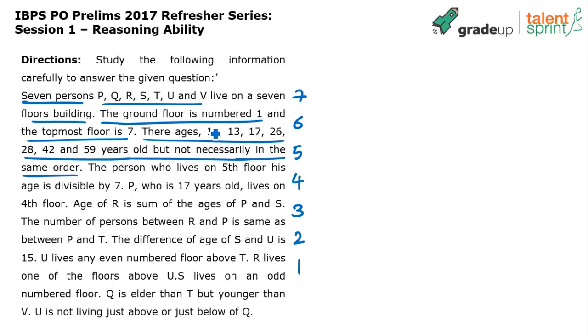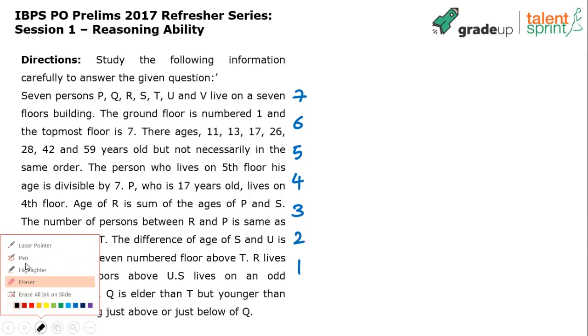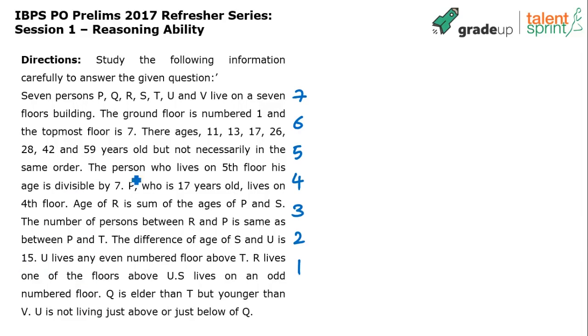Now, if you look at the ages that we have got here, the numbers are 11, 13, 17, 26, 28, 42 and 59. Let me clear up the underline thing. There's a suggestion from Jits here who says try and solve it without underlining, because in the exam we don't have this luxury, which is actually a right point. You cannot underline in the exam this way. So you should be able to understand which of the statements have been used and which have not been used.